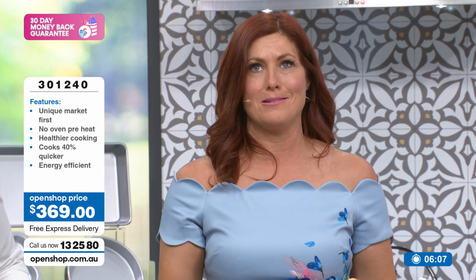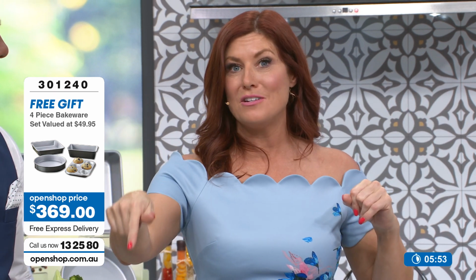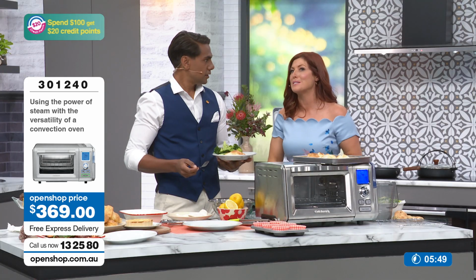You don't want to pay $1,000 or up to $8,000 for a built-in. This is a bench top, right? You can use it just as steam, just as convection, or as the combination. Hands-free cooking, guys, for all those mums out there that want to do afternoon tea for the boys when they've come home from footy. Pop the pastéis in, go and sit down and have a cup of tea, mums.